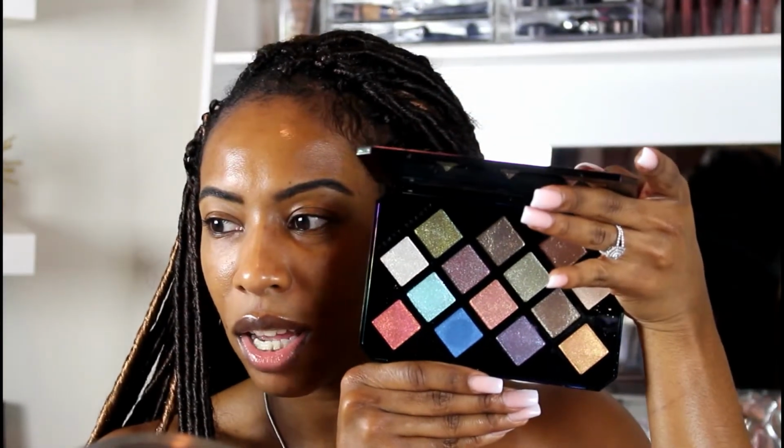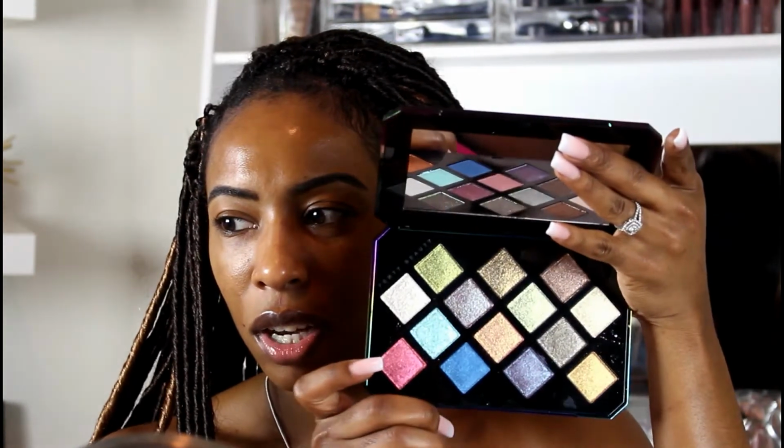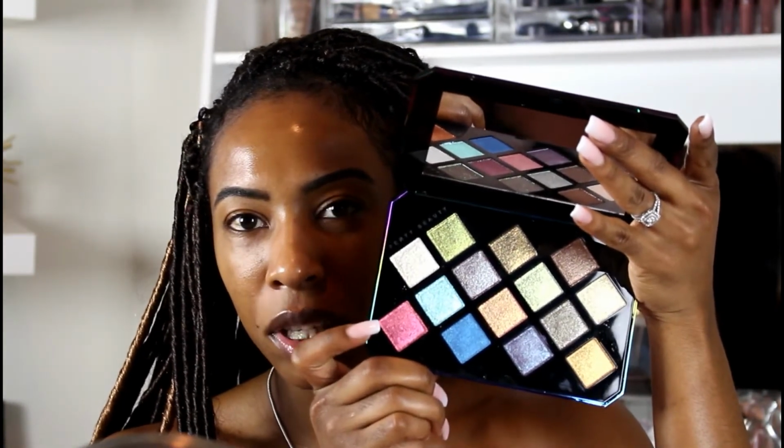As you can tell, I didn't really know what look I wanted to go for today, but I'm thinking I'm either going to play with some of the blues, in this kind of pretty rose gold pinkish color right here, or we'll just kind of go with the flow as I do my eyeshadow.